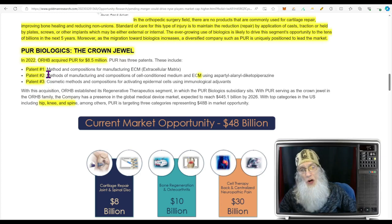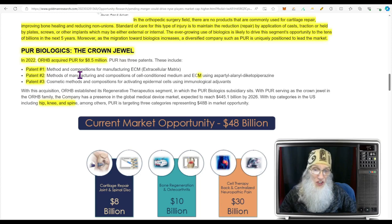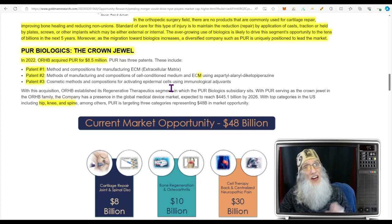Two of these patents talk about the method, the composition, and how to manufacture ECM. ECM is extracellular matrix. All right, here we go. This is a scientific term, but I'm going to give you a layman's definition. Extracellular matrix are cells that are harvested from people and then stimulated. And they take those cells and they inject them into a bone matrix. Think of it as a bone putty. And then they inject that bone putty into the patients. And this helps the cartilage and the bones to grow.